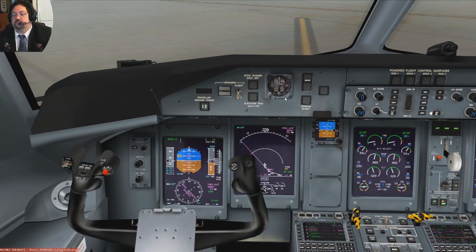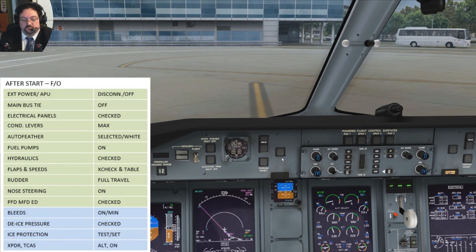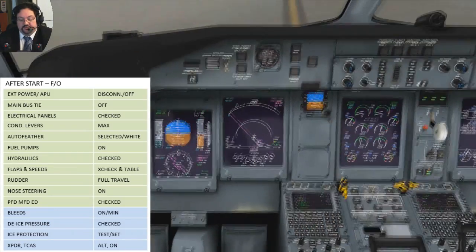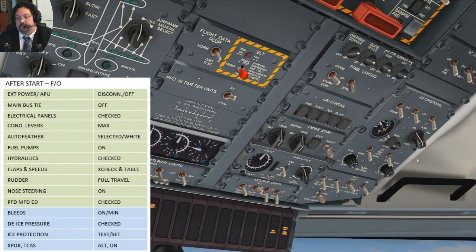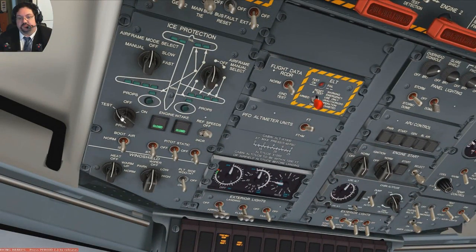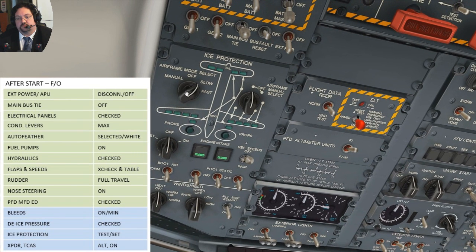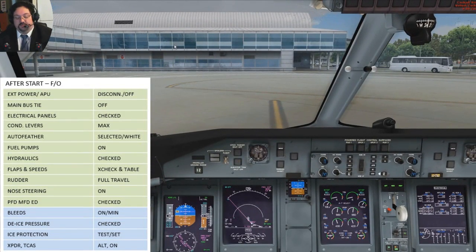Nose steering can go on. MFD has been checked, set, and bleeds are minimum. De-ice pressure. Test is good. Ice protection tested. Contact approach 124.7. Checked. Information Lima.